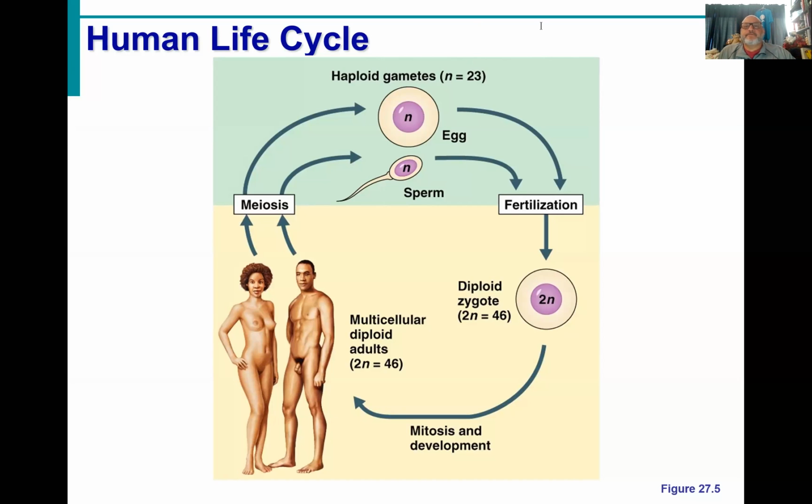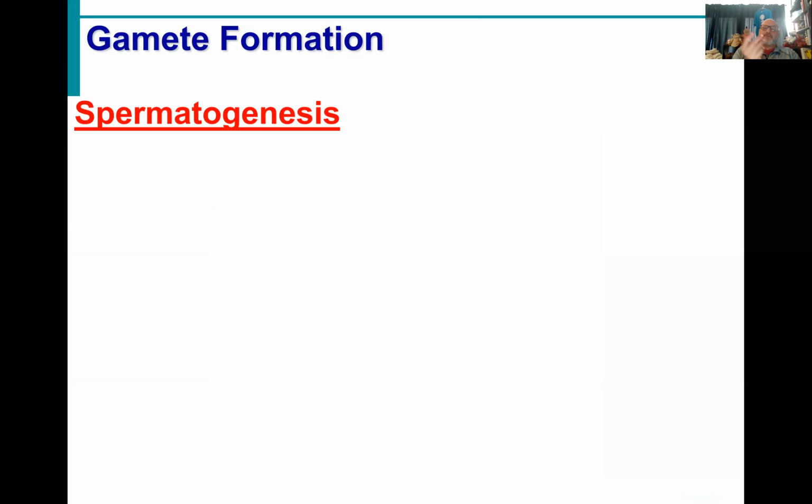All righty. Let's start. Our goal next is going to be to talk about the process of sperm formation. That process of sperm formation is called spermatogenesis. This process of spermatogenesis involves three processes. The first of those processes is mitosis.